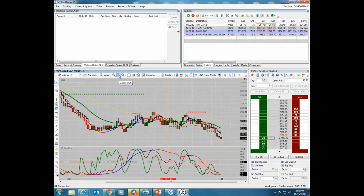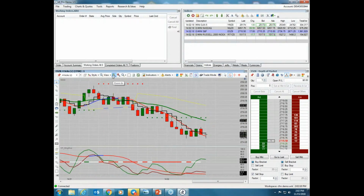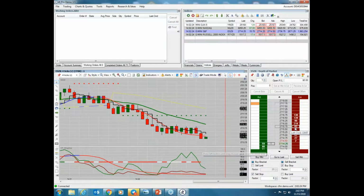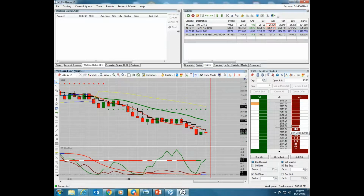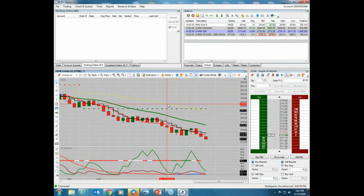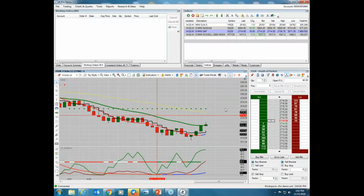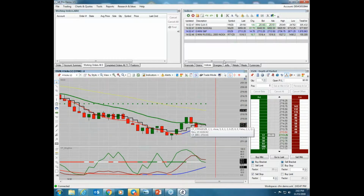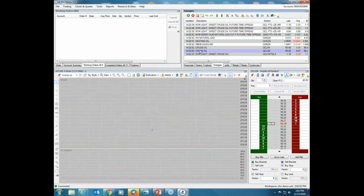Holy smokes, S&P back down again. Okay, I zoomed out. Let's get ready to try to get short here. Good luck with this one. Wow. I would try to get short. It's too fast. I'm not going to be able to teach you guys anything. Let's go to crude.